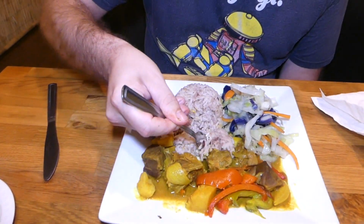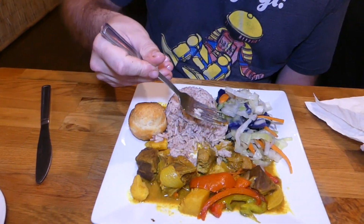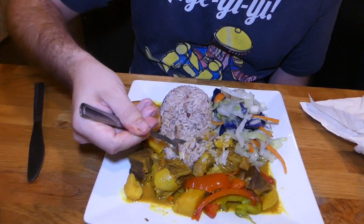And with that rice, you have to mix that rice with the curry sauce. But I can't get over how tender that goat is. Oh, absolutely amazing. Yeah, that's the one for me. If you're in Vancouver, drive the 1 hour to come and get this goat, because this one is expertly done.